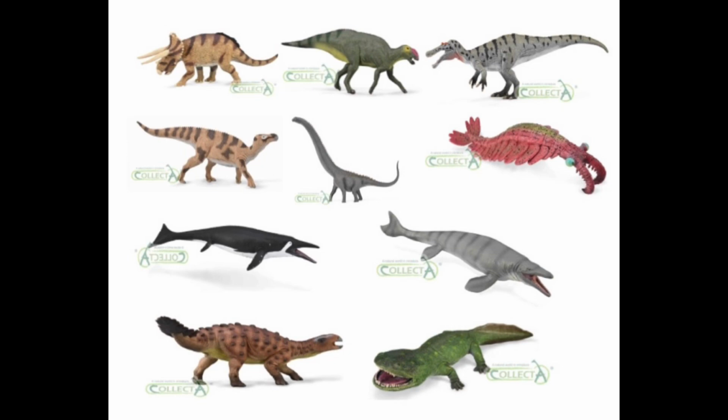Well, that wraps up my thoughts and opinions video on CollectA's upcoming releases. The Triceratops is the only one I'll be giving a pass. The rest of them I'll be getting the moment they come out, especially that stunning Mosasaurus.